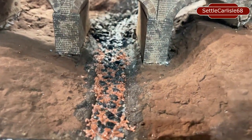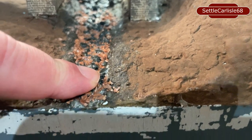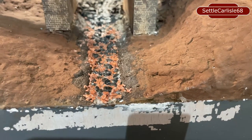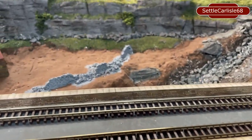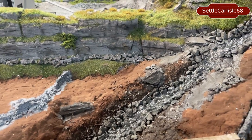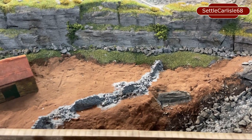As you'll see, that's what it looked like before with the red stone. When I was gluing these in place with PVA, I just blocked it off at this end with some tape. Unfortunately, it's taken the paint off, so just a bit of touching up to do there. So as I say, not as much done as I wanted to. I was hoping to have all the static grass and everything in place for this video, which again is later than what I wanted really.